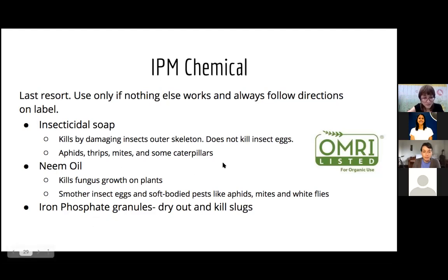There's also neem oil, which kills fungus growth on plants. And it will smother soft-bodied pests like aphids, mites, and whiteflies, and some insect eggs.